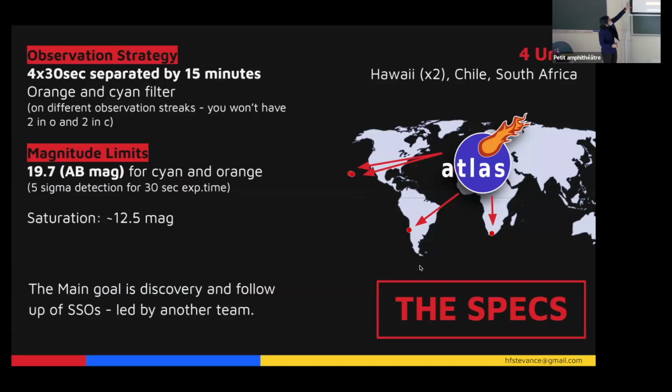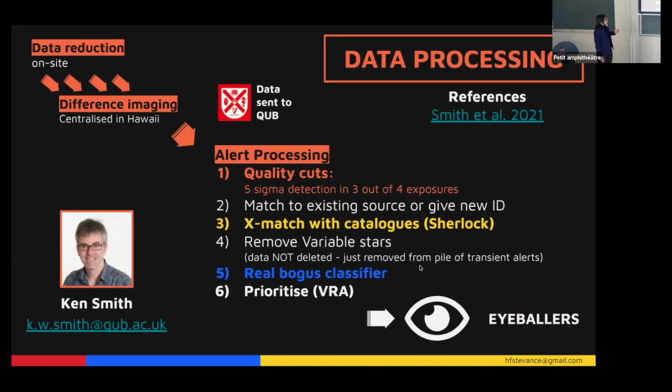So the magnitude limit in both of our filters is roughly 19.7. So if you're any lower than this, you're going to have to stack your images, your 30-second exposures. And if, unfortunately, you're interested in stars that are brighter than 12th magnitude, we completely mask them out because they are too bright. So what happens to the data once it is obtained?